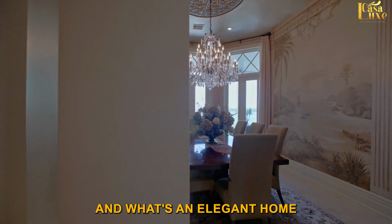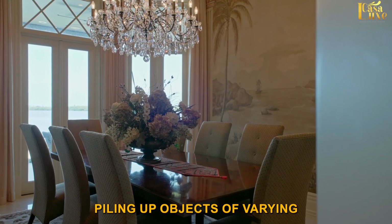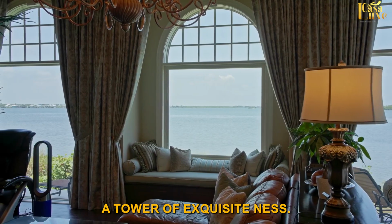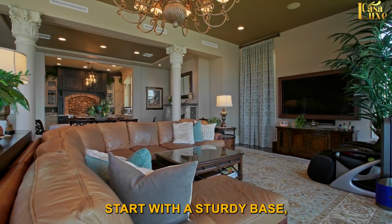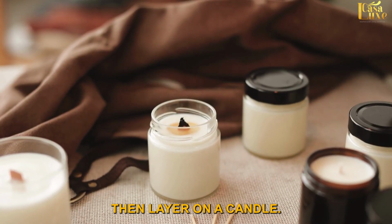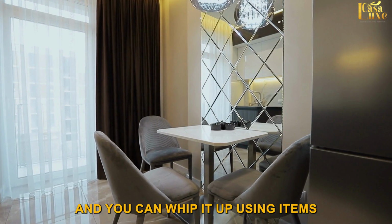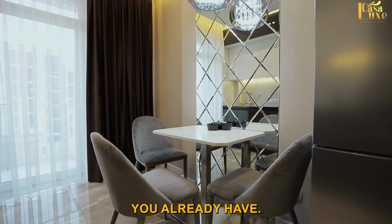And what's an elegant home without some well-stacked charm? I'm talking about decorators' tricks that involve piling up objects of varying shapes and sizes. It's like assembling a tower of exquisiteness. Start with a sturdy base, like stacked books or a chic tray. Then layer on a candle, maybe even some beads or a nifty canister of matches. It's the recipe for instant luxury, and you can whip it up using items you already have.